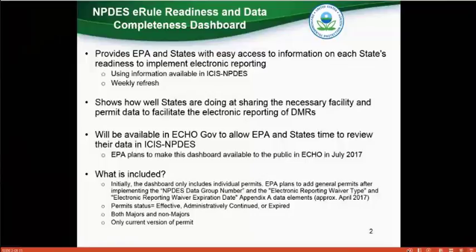So the idea is that it shows how well states are doing at sharing necessary facility and permit data to facilitate the electronic reporting of DMRs, as it says in the slide. And the plan is we will roll this out in EchoGov in the next week or two. We don't have a specific date for that, but that will give time for the EPA and states to review all the data over the next few months, and then we'll make the dashboard available to the public in July of 2017. So everyone in EchoGov will have time to fix any issues that they see, and we can have a better product available come July.